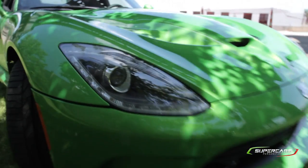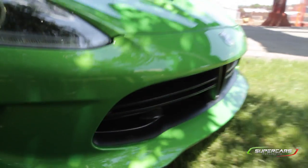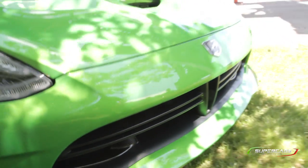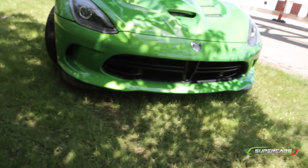Oh yeah, so the headlights themselves have been upgraded. And these are functional brake ducts now, right? Functional, these carbon fiber brake ducts. Yes, that's awesome. And carbon fiber splitters down low. Down low. And this is actually the SRT hood.